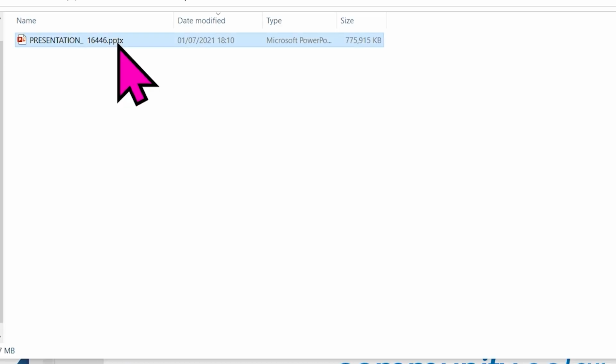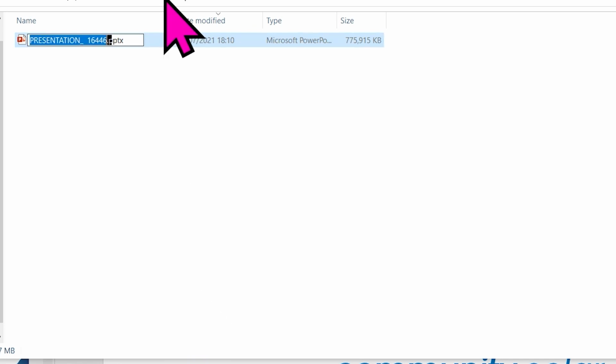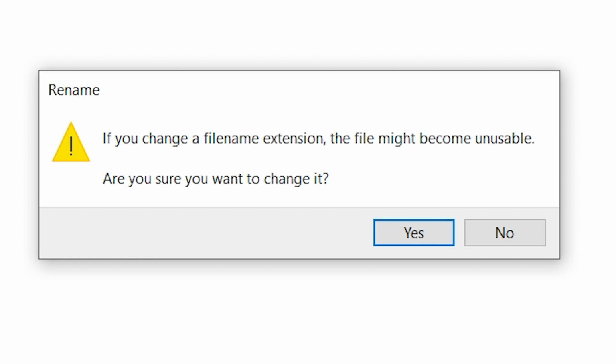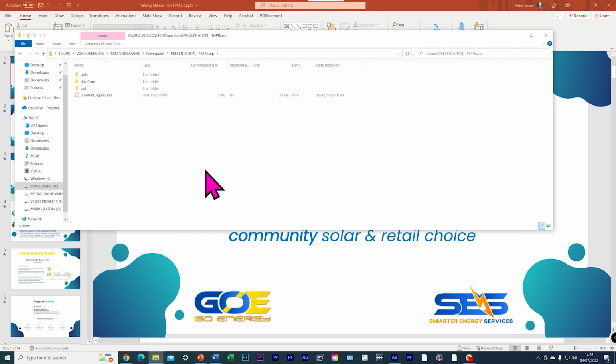We simply right-click on it and change PPTX. We change it to zip. So in other words, just click on the end, get rid of those 4 letters, put in zip, and click outside it. It says if you change a file name, it may become unstable. Well, yes, we do want to change it, please. We'll click yes. So now it's a zip file. So now if we double-click it, suddenly things unzip automatically.